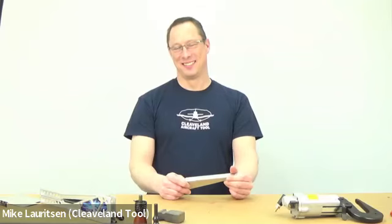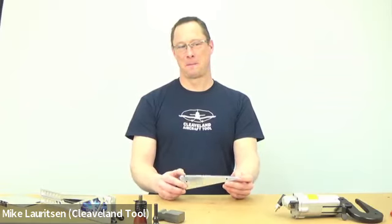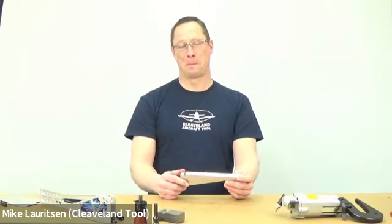Last one before we switch back to John here. How do I know how fast my air drill is turning? I understand the thicker material, the slower you want it, but I don't know how much to adjust the air pressure. And I know we've talked about the air pressure regulator a little bit. Yeah, regulator. That's a good question.